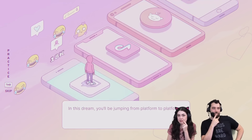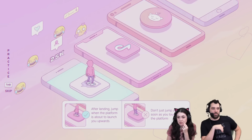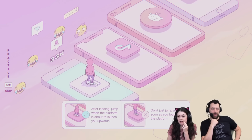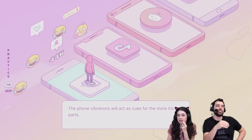In this dream, you'll be jumping from platform to platform. Social media platforms, am I right? Okay, after landing, jump when the platform is about to launch you upwards. Don't jump as soon as you touch the platform. Phone vibrations will act as a cue for more tricky parts. Phone vibrations? We're not doing it on a phone. Oh, yeah, I think the phone might go. Oh, like, okay. Yeah.